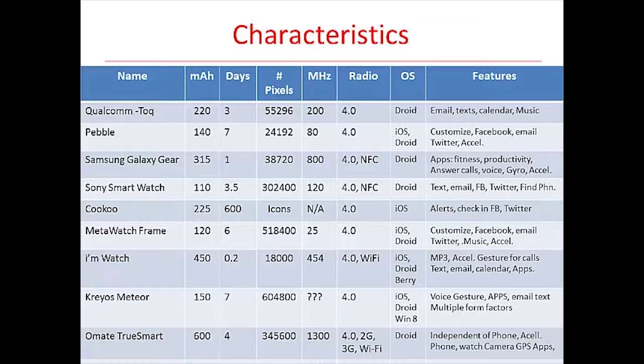You see that you have something that does very little, that basically tells you you've got your Facebook or Twitter or that kind of thing, actually lasts about a year and a half. Whereas you look at the iWatch, it lasts 5 hours. Okay, but it does MP3s, it does acceleration, all kinds of things with a big display. As a metric, we could take a look at the number of pixels.